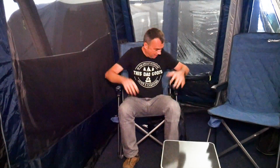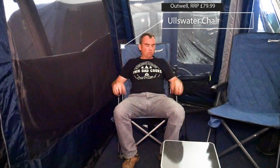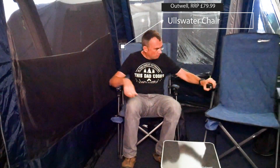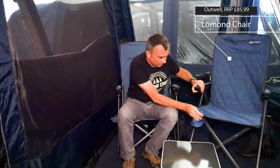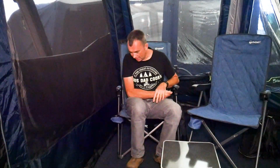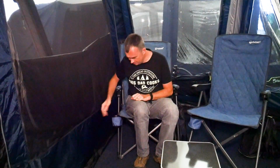Back to some chairs, and this is the Ullswater chair. It's a fabric sort of feel, cotton sort of feel to it, and it's more of your traditional sort of chair. And you've got a reclining version here as well, where you can lift up the arms and it can recline back. So they're all very comfortable. Look at this one as well. You see this? A little swivel drinks holder as well. So you can swivel that out, put your can or drink in there, or swivel it so it's out of the way. This one's got one too. Nice little touches like that are what I like.